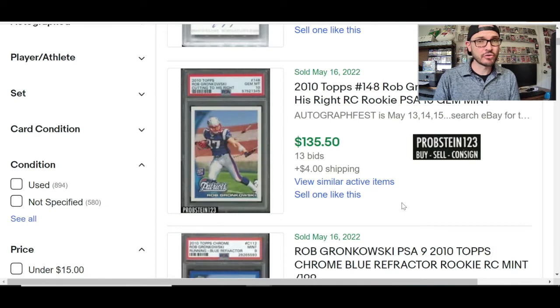If you're investing in Gronk, which I love, right now is a perfect time to invest in Gronk. His card prices are going to go back up. He is working out with the team, but he has not officially signed an extension. He's not officially declared that he's going to play in 2022, so it's a perfect time to get in on Gronk while he's low because he is a lock for the Hall of Fame.